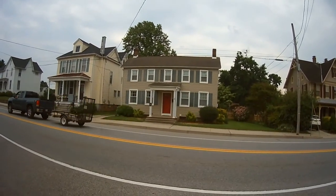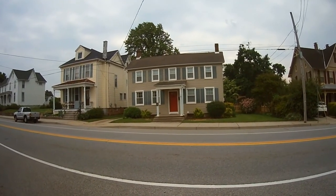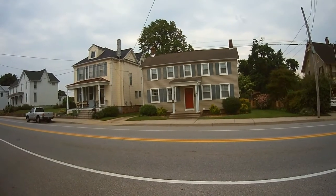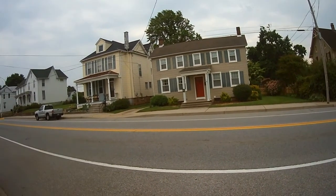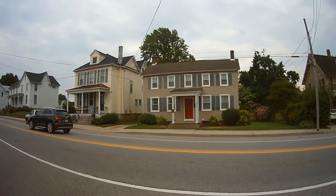So this house, called the McKinney House, was built originally in the late 18th century as a 3-bay log structure with a side entrance. I guess the construction began in 1790. The two bays on the south end were added in the early 19th century.